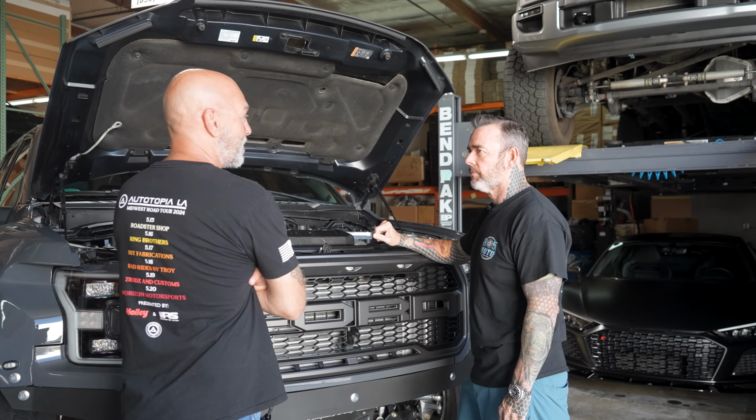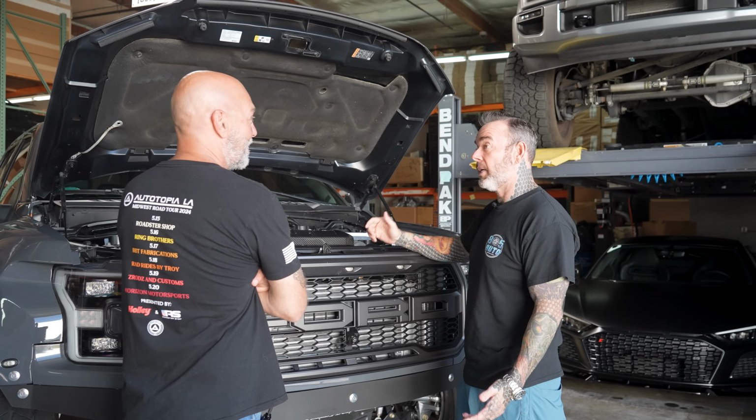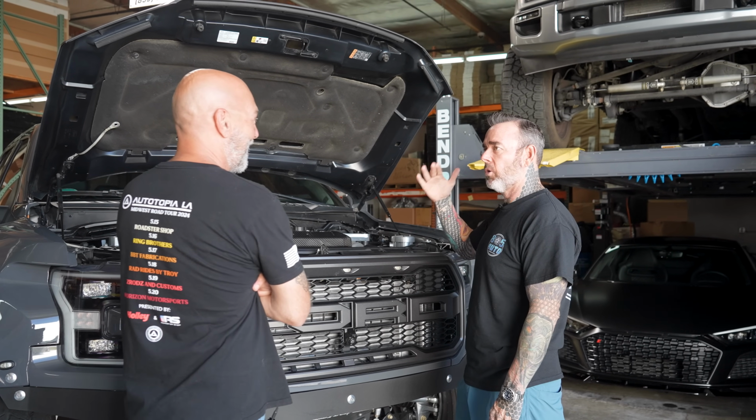Then you probably smoke all 4 tires. I don't know. I can't see because the suspension travel is so much. All I see is the sky. Yeah.